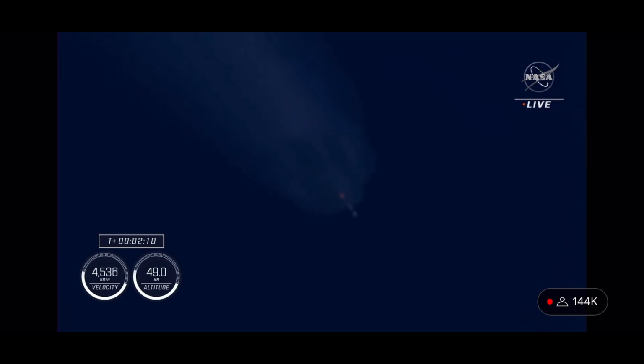Just like we did on first stage, that MVAC chill is intended to help pre-chill the hardware prior to the full flow of that densified liquid oxygen. Stage 1 throttle down. At this point in time, those 9 Merlin engines are beginning to throttle down in preparation for MECO, or main engine cutoff. Standing by for MECO.